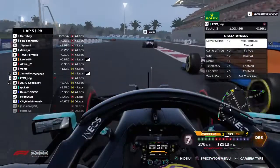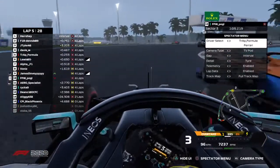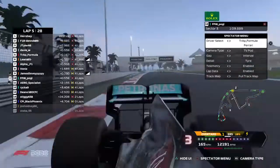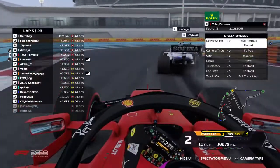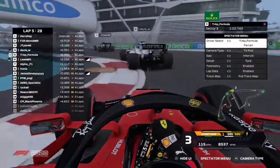But Poggle has been overtaken by James Dovey now. Poggle's trying to hold it to the inside. James Dovey does get that move done. As I did say, it is better to be on the outside for that corner. But Trap Formula is right over the back of Davey W, who's also over the back of Tyler. This is certainly heating up between the top three right now.